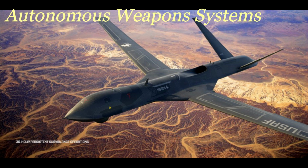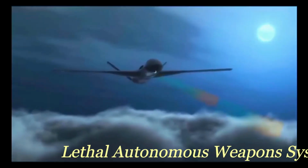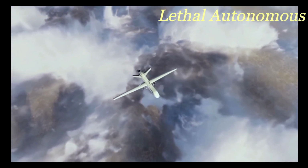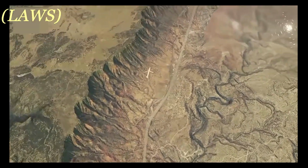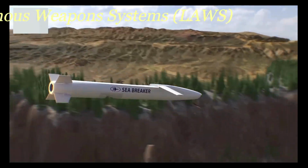Autonomous Weapons Systems, AWS, also known as Lethal Autonomous Weapons Systems, LAWS, are killer robots or weapon systems that can independently select and engage targets without human intervention. They are a type of autonomous military system that can independently search for and engage targets based on programmed constraints and descriptions.